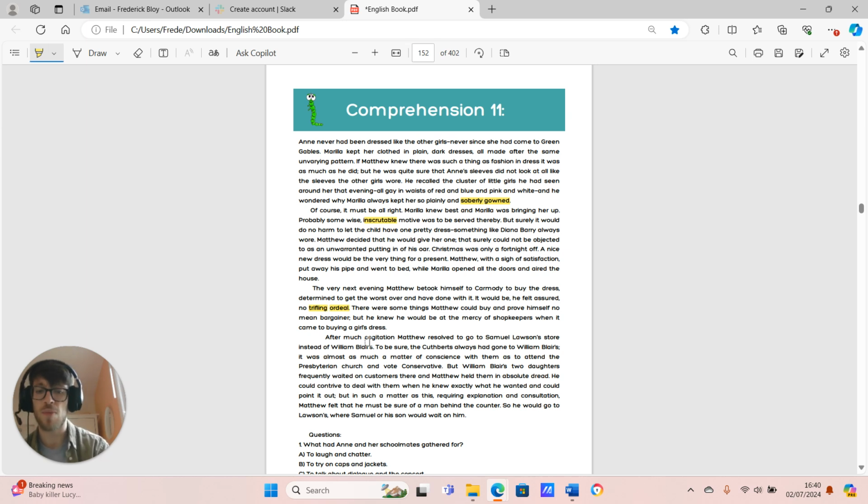After much cogitation, after much deep thought, Matthew resolved, eventually decided to go to Samuel Lawson's store instead of William Blair's. To be sure, the Cuthberts always had gone to William Blair's. It was almost as much a matter of conscience with them as to attend the Presbyterian church and vote Conservative. But William Blair's two daughters frequently waited on customers there, and Matthew held them in absolute dread. He could contrive.